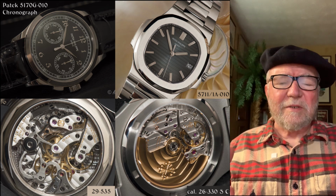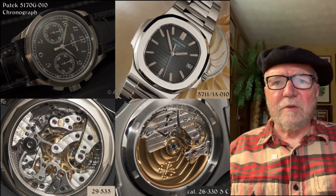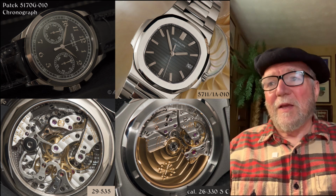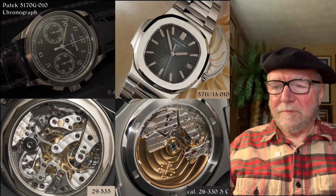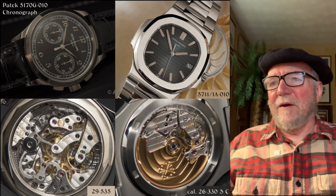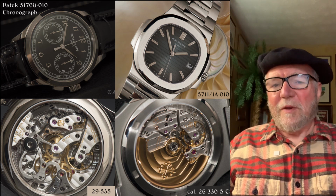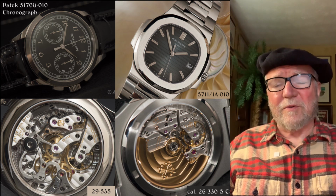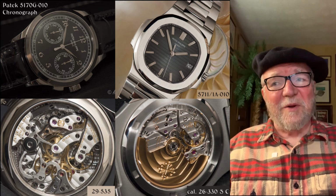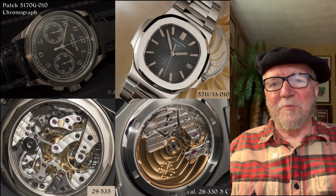instead of those big stupid plates, all of these little bridges, and you can see the movement. Gorgeous, gorgeous watch. I love it, and it's also a hand wound watch too. Now to the right is the famous Nautilus, the 5711. And this watch, I'm sure you're familiar with it, one that people wait years to get, and it's really a gorgeous watch. And in the back, they just say, well, if we're gonna have this big rotor cover everything, we might as well have these big plates.